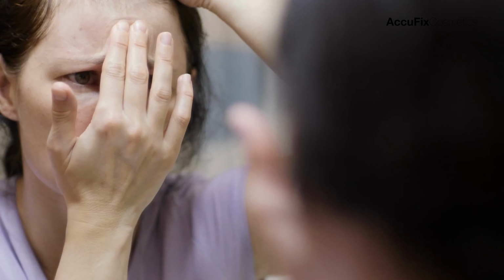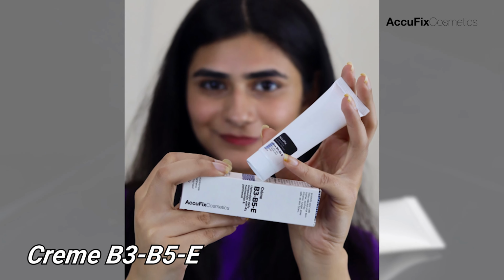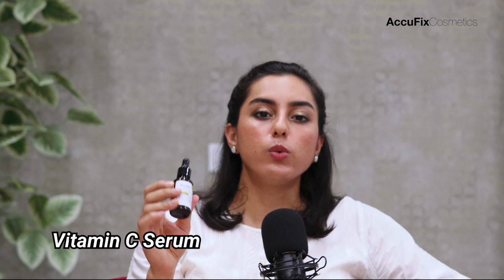The other thing is, if you don't specifically have pigmentation and maybe you're younger and you just want to prevent aging, then a good way to go would be to use Creme B3 B5E as your moisturizer. This contains 4% niacinamide, along with vitamin C, which I like using in the morning because when you apply it before sunscreen, it gives you this added protection because vitamin C is going to fight off free radical damage, while your UV filters are going to protect you from the harmful UV rays of the sun. The duo are pretty powerful when it comes to fighting off photoaging, or aging that happens as a result of UV exposure.